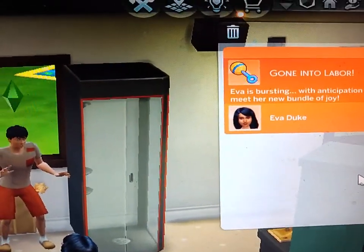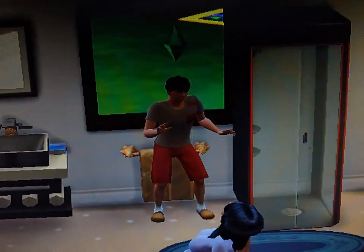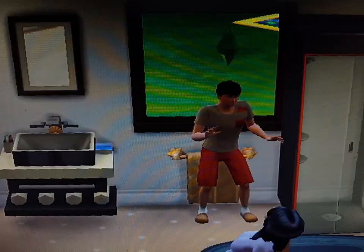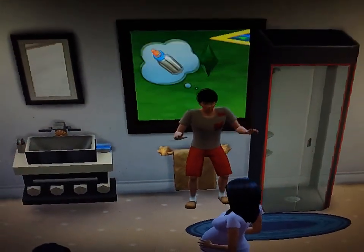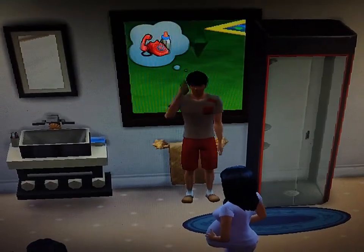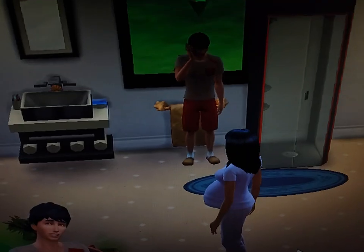Neighbor, it is Eva. She's going to have another boy. She's been eating carrots. And he's over here panicking, listening to alternative music. So if it's a boy, it's going to be Dylan, which I do expect it to be. But we got to get her upstairs to the nursery.